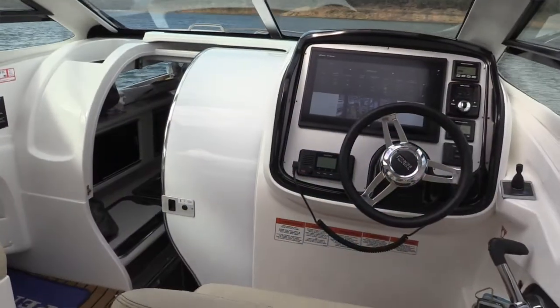Continuing on through the boat, obviously we've got a nice big dashboard there, which we touched on a little bit earlier, where you can house up to a 16-inch Garmin screen now. You've got plenty of storage. Storage everywhere you look. But at the captain's feet there, you've got an esky to store your drinks and that sort of stuff to keep them cold.